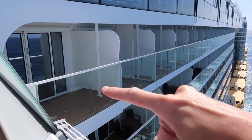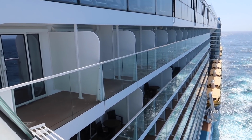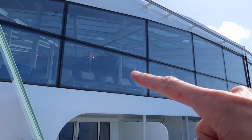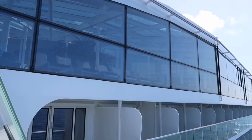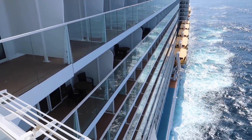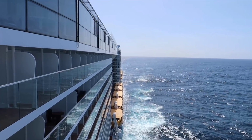So these are all balcony staterooms here. So this is where a lot of the guests will be staying. Lifeboats are here. This is a view. This is all part of the pool, the solarium, so you can enjoy the view of the ocean whilst you relax. But yeah, this right here is quite literally one of my favorite views in the world.